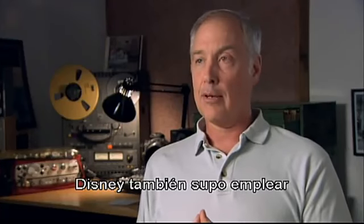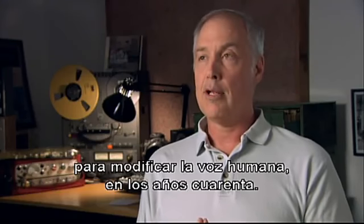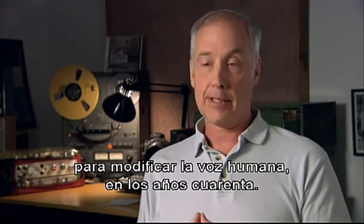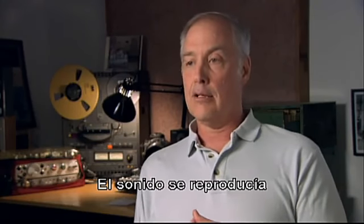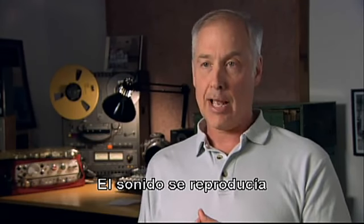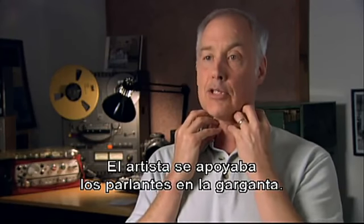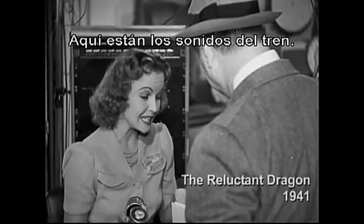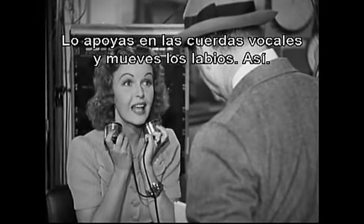Disney was also responsible for using one of the most innovative electronic tools for modifying the human voice. Back in the 1940s, the device was called the Sonovox. And this device involved playing a sound over a small pair of speakers. And a performer would hold the speakers against their throat. The train sounds are all on here. You hold these over your vocal cords and move your lips, like this.